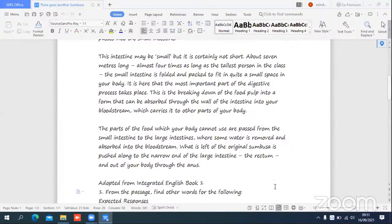The parts of the food which your body cannot use are passed from the small intestine to the large intestine, where some water is removed and absorbed into the bloodstream. What is left of the original sambusa is pushed along the narrow end of the large intestine, the rectum, and out of your body through the anus. Okay. Adopted from Integrated English.